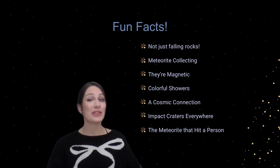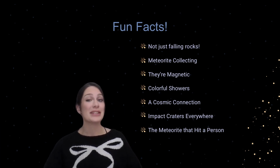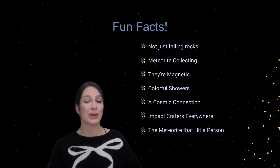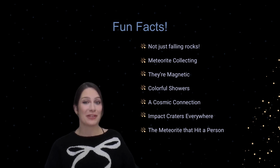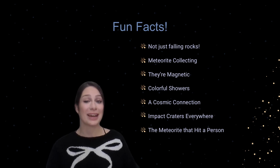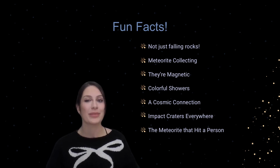Most meteors we see during a meteor shower are actually really tiny, no bigger than a grain of sand. Despite their size, the high speeds that they go at make them shine brightly as they burn up in the atmosphere. Antarctica is one of the best places to hunt for meteorites. Dark meteorites stand out against that icy landscape, and the cold preserves them incredibly well.